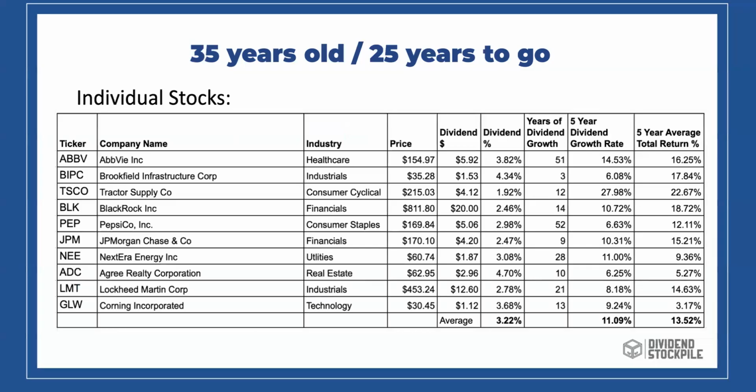For individual stocks, same basic principle: pick 10 investments that you can invest in or consider, and it shows the details of how much in dividends they pay, the dividend yield today, how many years of dividend growth, and the growth rate. In this particular one, I picked ABBV, BIPC, which is Brookfield Infrastructure, Tractor Supply, TSCO, BLK, BlackRock, PEP for PepsiCo, JPM, JP Morgan Chase, NEE for NextEra Energy, ADC, which is Agree Realty Corporation, and they invest in freestanding buildings for retail tenants.